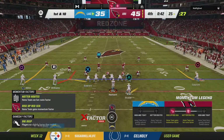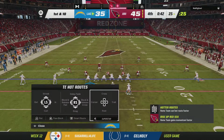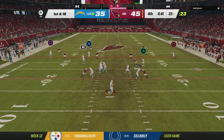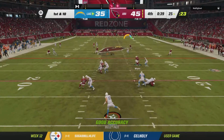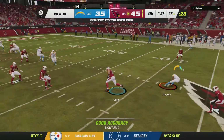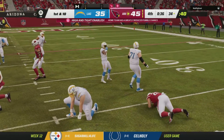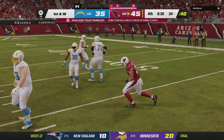The Charger drive about to get going. They might be thinking this is close to a lost cause here. Got to play it out. What do they need to do? Well, they have a thought process in mind already, but they can't get... And this is intercepted, and that should do it. And the Cards are going to take possession of the football.